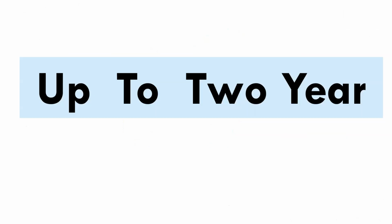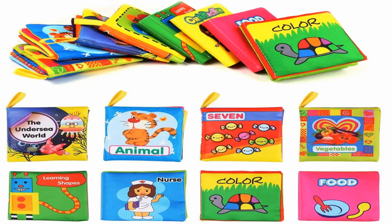Very nice books. First, books up to 2 years. These books are made of cotton fabric, very nice and colorful. For animals, you will get a separate book. Colors, shapes, foods and body parts also. If you ask me, I didn't use these books, but these books are very nice and very safe for your children who are between 0 to 2 years.